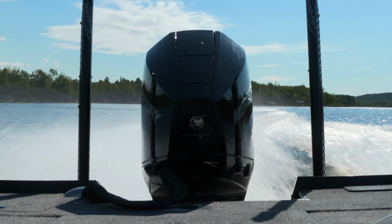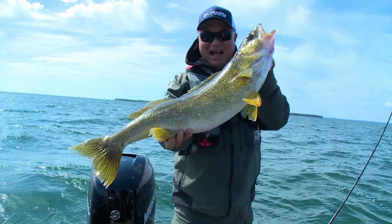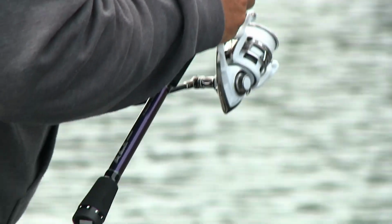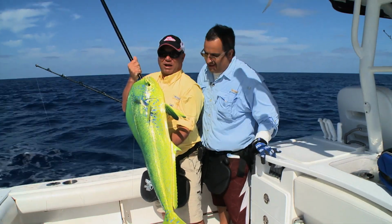Wow. That is a fish of a lifetime. There we go, boy. Wow, that thing is a monster. They fight hard, don't they? Look at that magnificent fish. Look at the size of that fish. There he is again. The color is incredible.